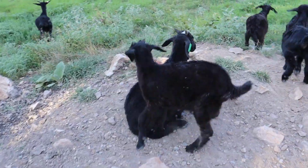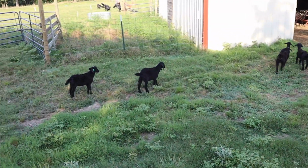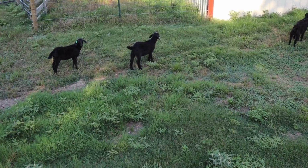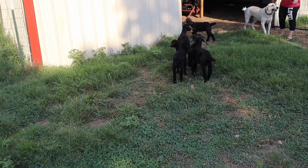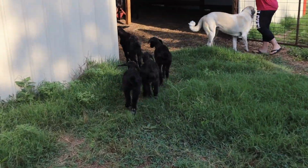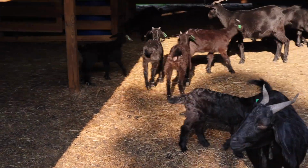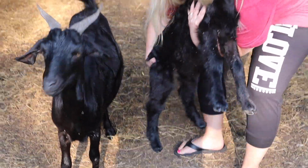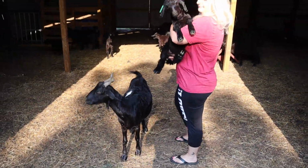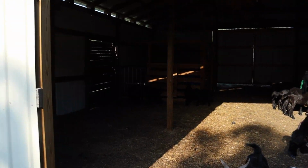I just filled your feeder up, guys. Go eat. Lucy! Come here, Sugar. Come here. They're nervous because I had that gate closed. They don't know what's going on. Rachel's trying to get Oosty to come to her. She's the only one that's really tame. And then that's Tiny's baby right there. She's covered in stick ties.